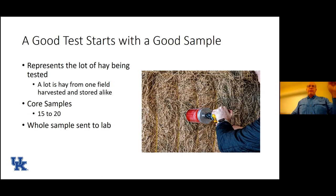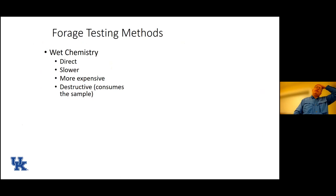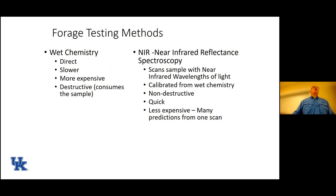We want to take core samples, 15 to 20 bales, and the whole sample needs to be sent to the lab. Now, when you send it to the lab, you're going to have to specify wet chemistry, or the other one is near infrared reflectance spectroscopy. This will not be on your test, so you can relax. But we use near infrared reflectance spectroscopy to analyze your samples. Why? It's faster, it's non-destructive, and we can get about 25 different measures from that one scan.